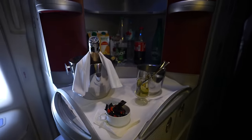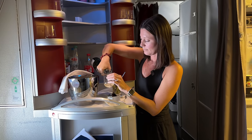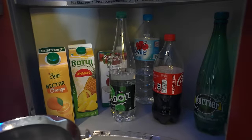No way. They have a drink bar set up. Self-serve. Anyone from business class can just come up here and pour themselves a drink. There's champagne, Coca-Cola, water. There's even snacks.